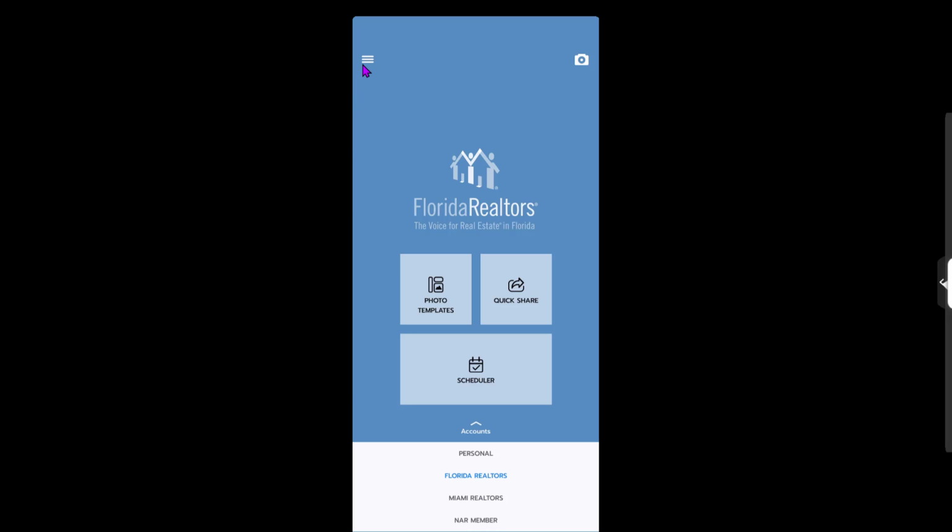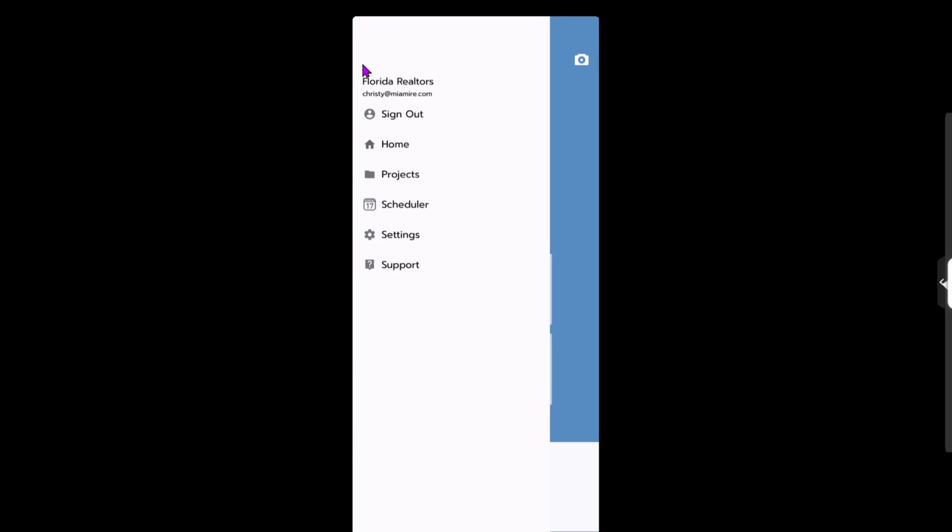On the top left-hand corner, we're going to give this a click. That's called the hamburger icon. And from here you have the ability to sign out, access your home page, begin a project. So if you're going to start a project and you know you might not finish it, it's available to be found here. If you save an incomplete project, they will be found here. You're also able to schedule out these projects.